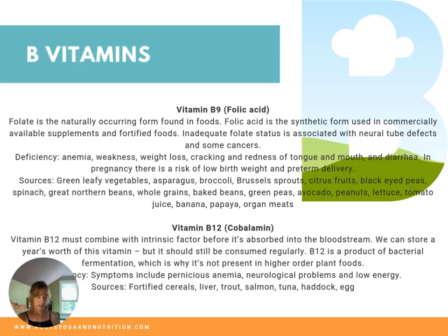And also, one of the things that can be important, and this is where it gets down to that personalized medicine, is whether or not you have enough stomach acid. So in order to break down the B12 in our food, we need enough stomach acid to be able to absorb it. So sometimes when I see people are having low absorption of B12, it can be related to some digestive issues.